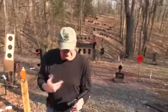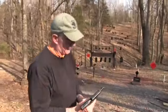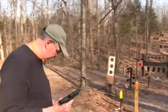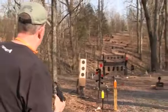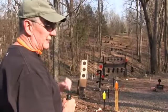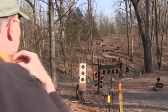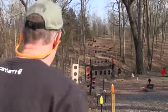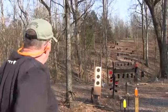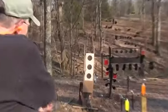Yeah, we just did some shooting with this on camera, and it still shoots well. This is, again, a borrowed firearm. Might be a stolen firearm. You think he'll know? Think he'll miss it? Okay. All right. Well, we're on the bottom target. Let's take a few shots at it.